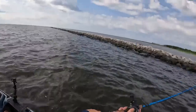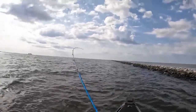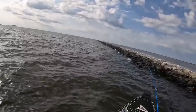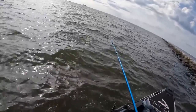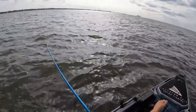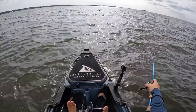Bye-bye. That might have been a bite. Yep. Come here. What do we got? Either swimming to me, I don't know. Feels like it's another flounder. Oh God, I'm getting too close to the rocks. There we go. Now it's starting to fight. Woo! Come here. It was swimming at me the whole way. Definitely feels like a flounder. Ain't seen it yet. Oh yeah. There we go. I think that's gonna be one that's gonna make the box.